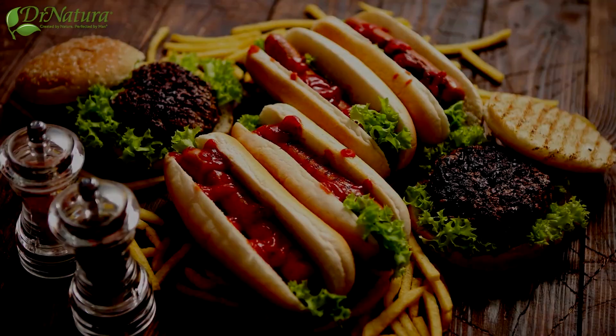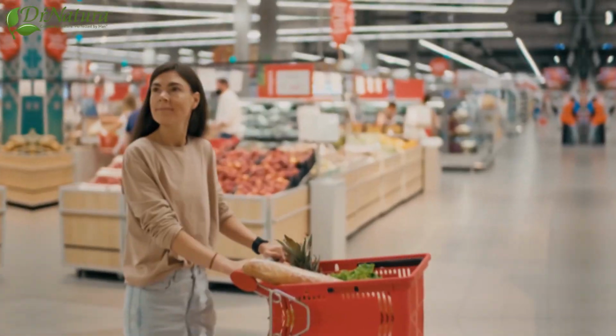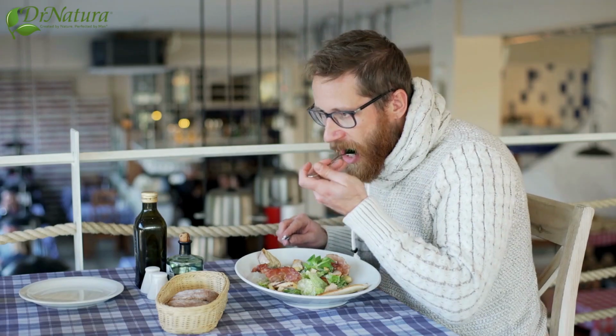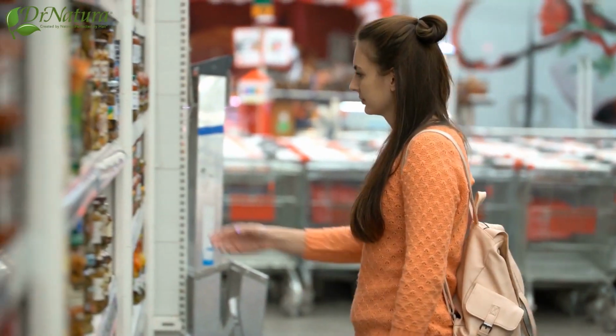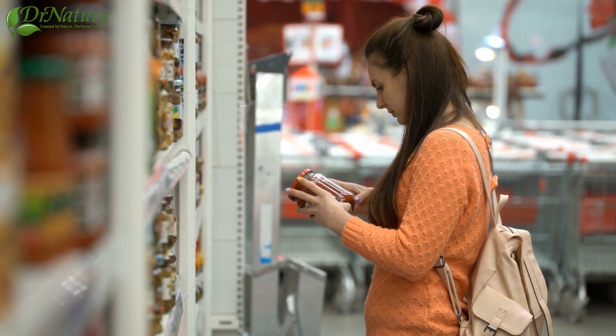But how does the colon get to the point that it needs cleansing? The unfortunate reality is that the modern diet is not very colon-friendly. If you're like most people, purchasing and eating food often happens without thought about where the food comes from, how it's made, what might be in it, and how it might affect your health.